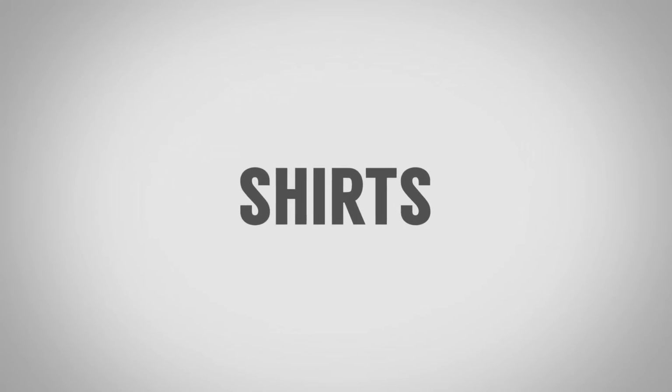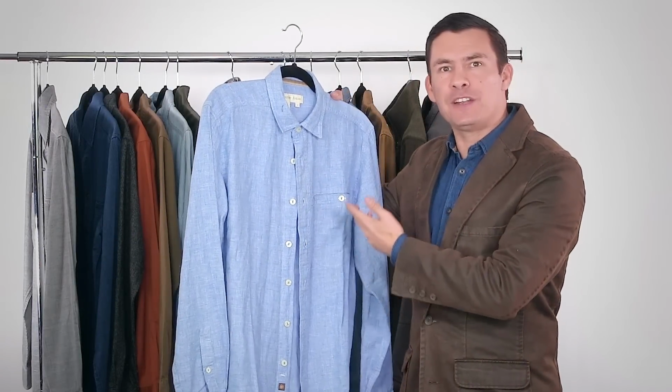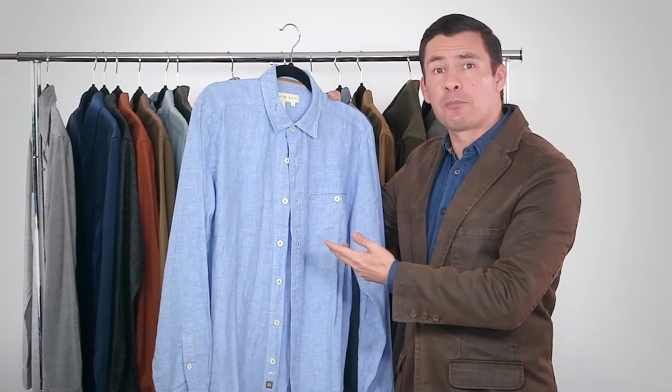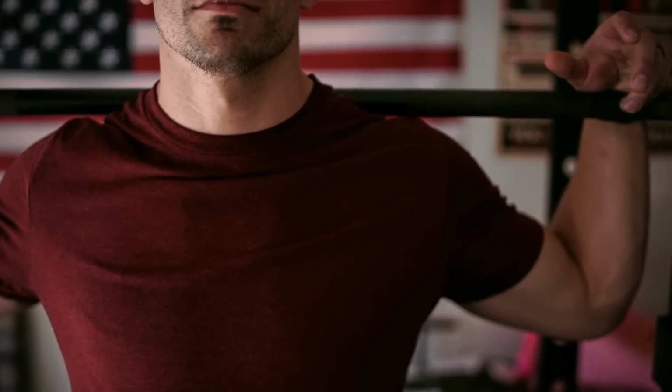Next up, let's talk about shirts for the muscular man. So a couple things here. You want to be looking for breathable fabrics. This one right here, 53% linen, 47% cotton. It's going to be breathable. As a man that spends a lot of time in the gym, you sweat a lot, and this carries over to other parts of your life.